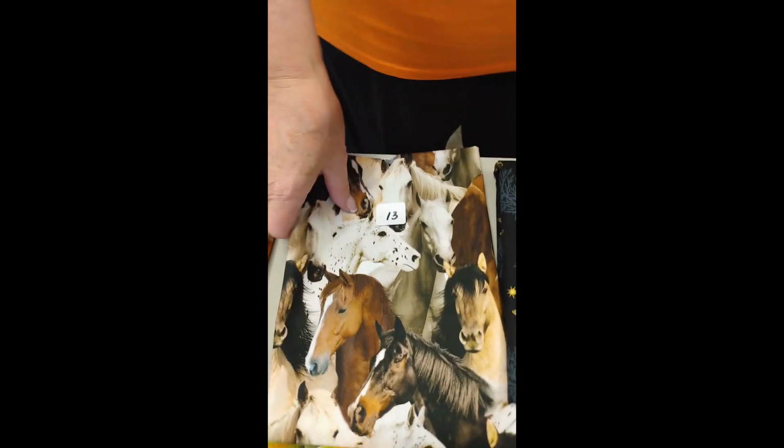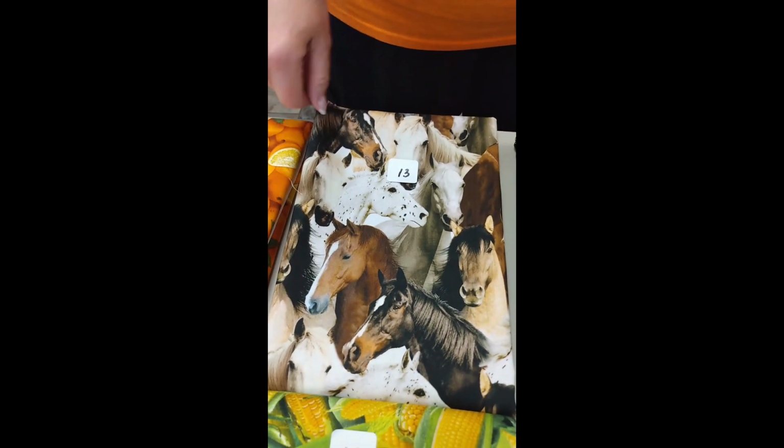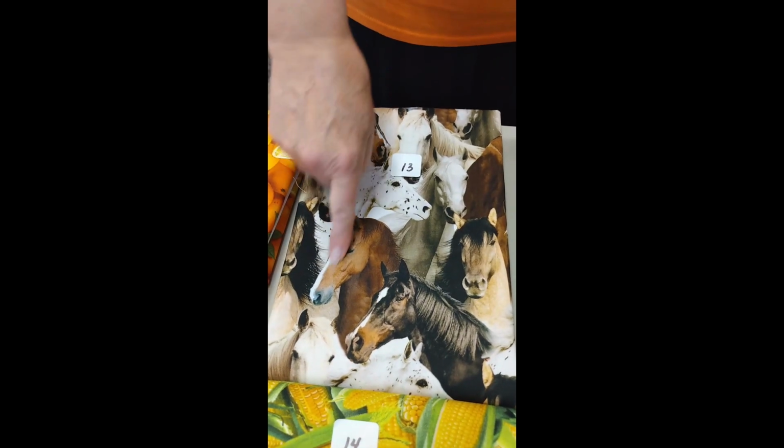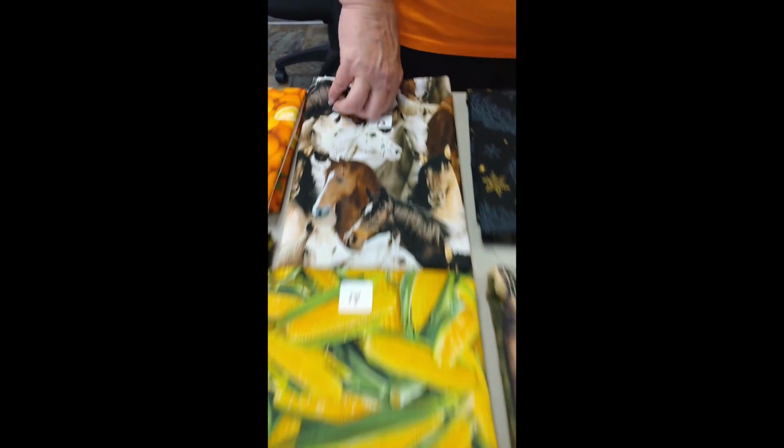Number 13, another one is Wyndham Fabrics. One of a kind. Look at that beautiful face on that horse. You'd think they're realistic. 1 1/8 yards at $12 a yard.